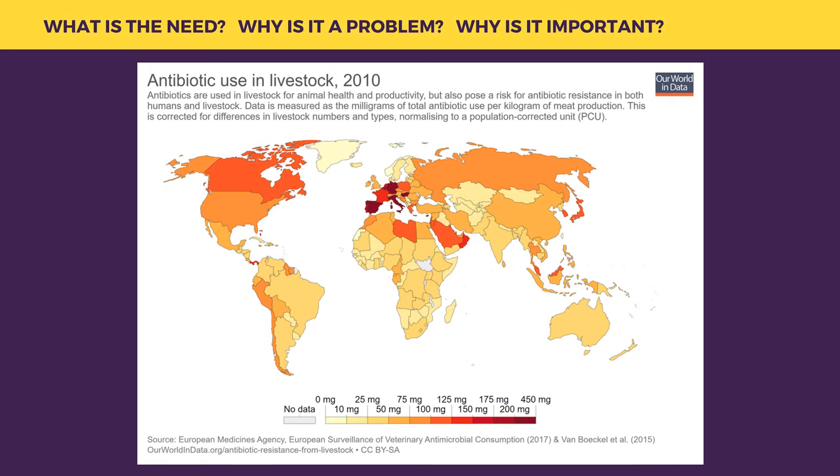About the need. This map shows the antibiotic use in livestock. We can see that in Brazil, it is not that big of a usage when we compare it with Europe, at least. This is a website that made an estimate by looking at if we use 50 milligrams per kilogram of meat, we would have a reduction of 64% in consumption. And what we see is that Brazil would be below that level. So we would be kind of okay compared to other countries, but it doesn't mean that we have to keep the antibiotic use at the rate that we're at.